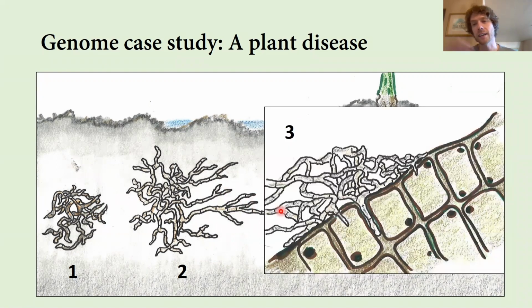And then it'll hit the surface of the root of that plant and start penetrating the cells on the surface of the root and start breaking down the tissue. And eventually what you'll see is a chili plant that looks like it's in drought stress, like it's dying because it's not getting water. The reason is because the roots have been destroyed by this pathogen.